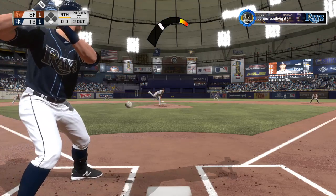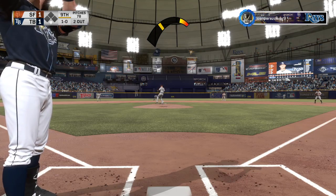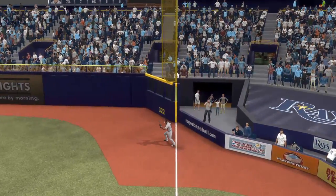Number 3. Evan Longoria is in now as he watches a pitch for ball 1. The windup and the 1-0 pitch. Now a swing and a ball lofted down the right field line and fairly deep. And he will get there as he had to cover all.